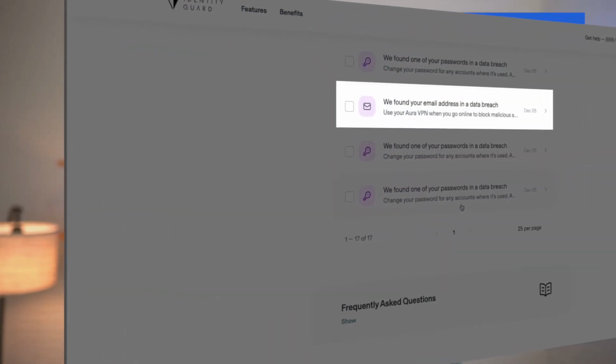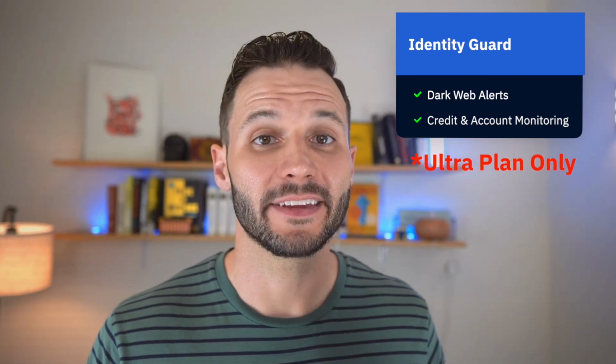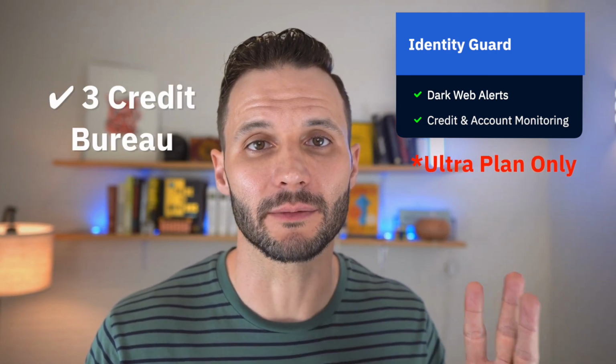It gives you dark web alerts. No identity theft protection service can catch them all, but Identity Guard does have great dark web alerts. And in many, maybe even most cases, you are going to be notified if somebody is selling your data on the dark web. And yeah, that's absolutely happening. Identity Guard offers credit and account monitoring. Yes, you get credit monitoring with each of the 3 main credit bureaus.